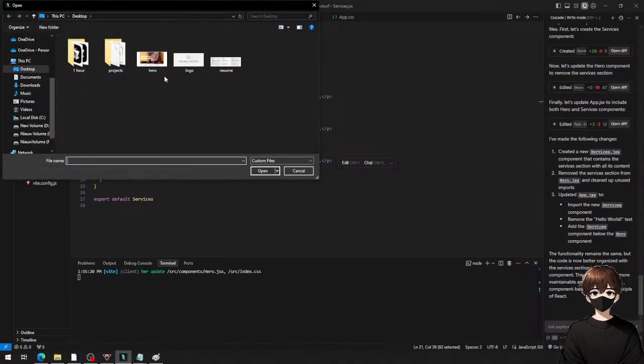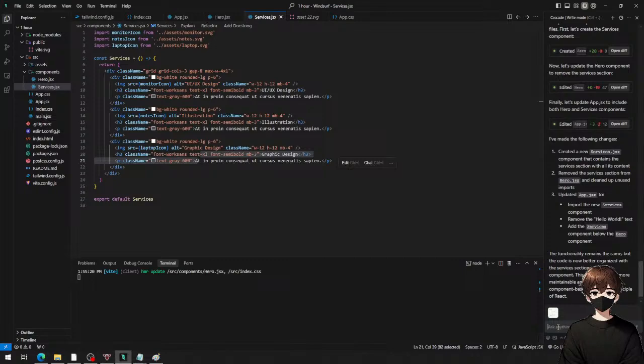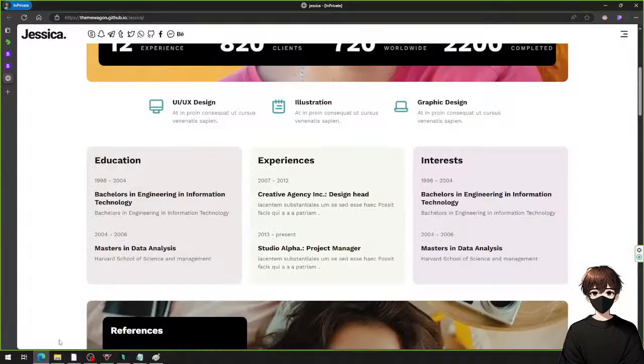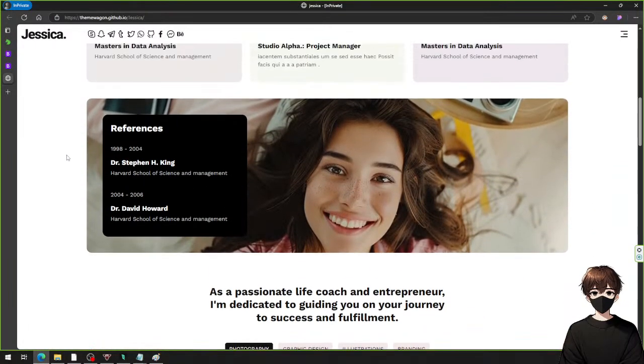Alright, so let's go here. Create a new component called resume.jsx. Create this, and for the colors, they are present in tailwind config. Let's see how it does. Okay. So now we can do this one.